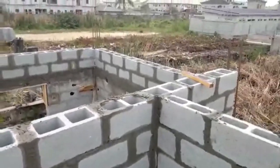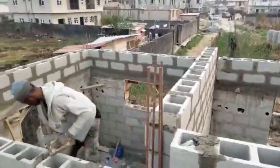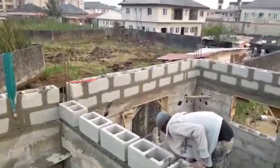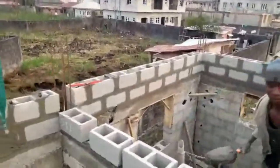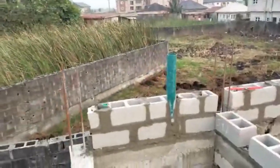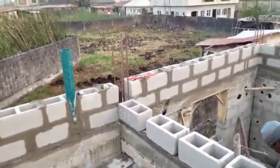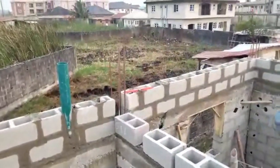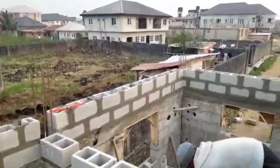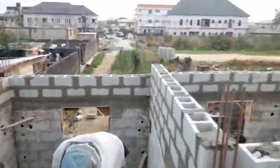What do we have for you today? This is to show you the next stage and this present stage of this amazing project. It's a four-unit of one-bedroom self-contained flat, all ensuite in the area. It's about 750,000 naira. The flat is going for a very beautiful place, a very developed area.